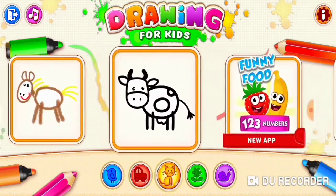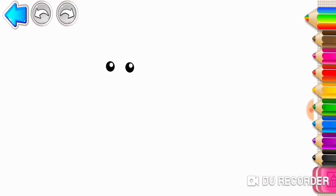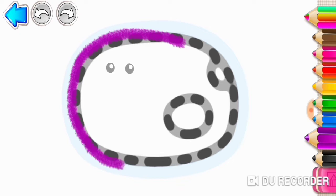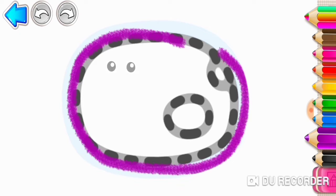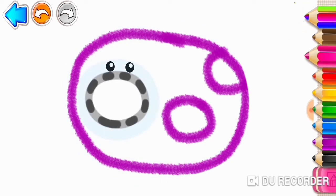You are making such wonderful pictures. Let's draw some more. You may choose what you wish to draw. Let's draw a funny-looking pig. Draw the pig's spotted body. And now, draw the pig's snout.